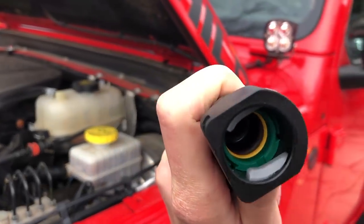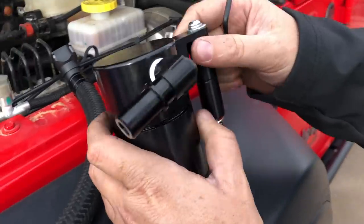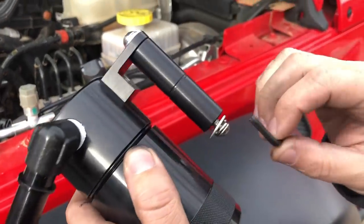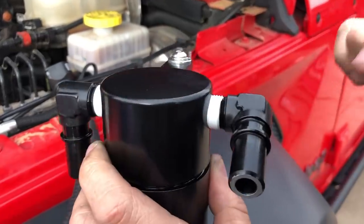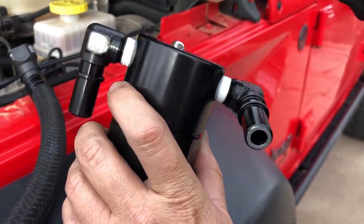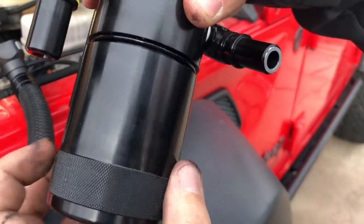And as you can see, it's already got the O-ring and everything in the hose for you, and this is the bracket here. They actually give you an Allen head to go ahead and tighten this down. This is the only thing you need to actually install this on the engine. Super, super easy. So the only thing you have to do is hook up the two lines, and we're going to show you how to do that. Let's show you the inner workings of the catch can real quick.